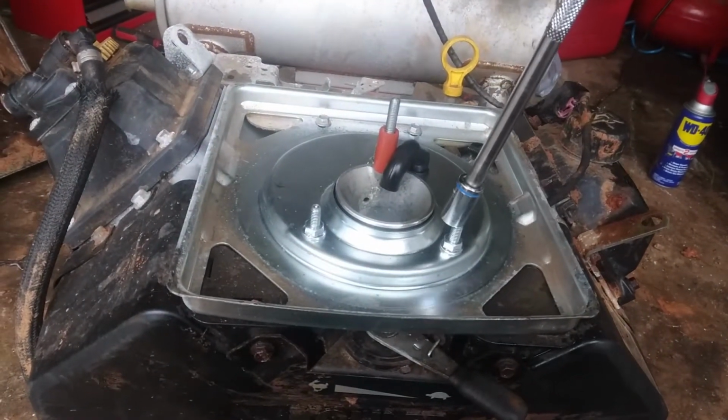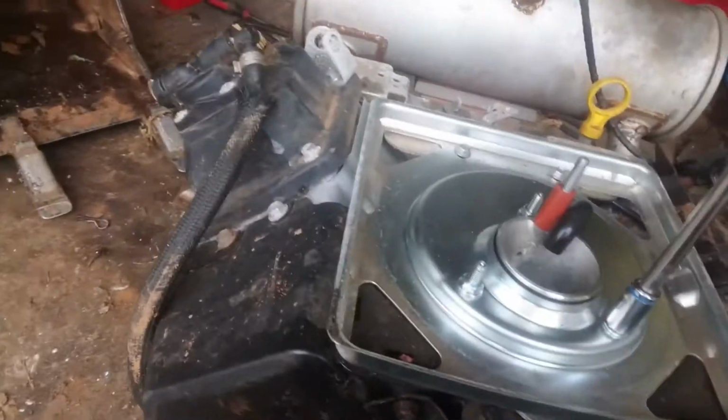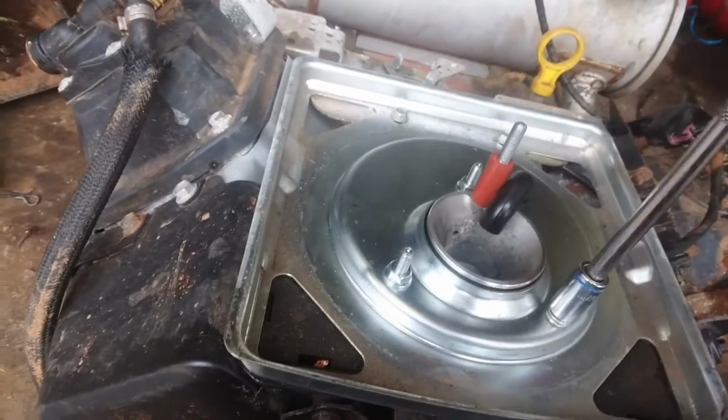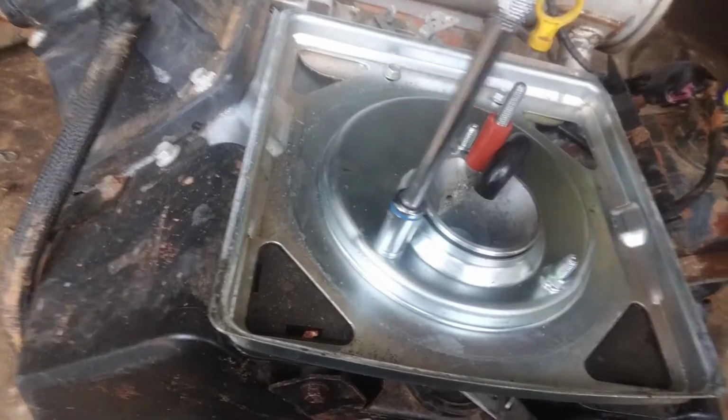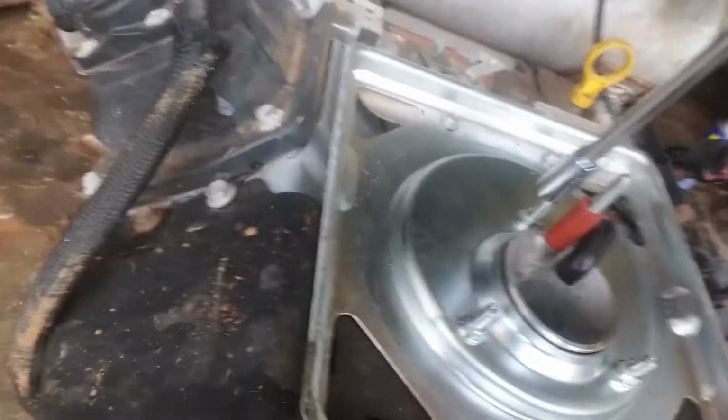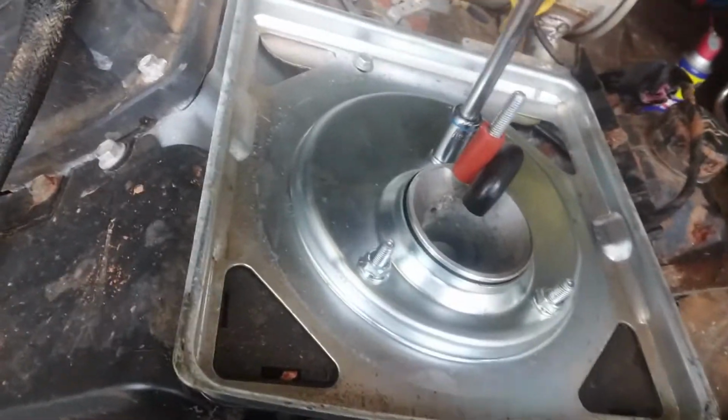Let me set you guys down right here. I'm using my phone because I don't have my camera at the moment. I don't think I've ever seen a motor in this good of condition. I think this is probably the best deal I've ever got on a motor.